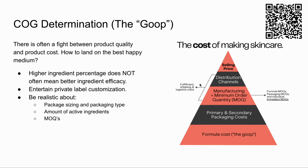Now, let's go into determining your cost of goods. Again, we have someone from a manufacturer speaking today, and I'm really excited to see her presentation. So definitely tune into hers, because that's going to probably go more in depth on determining your unit cost and cost of goods, because this tends to be a point of contention in formulation. There's often a fight between product quality and product cost. So how do you land on the best happy medium?